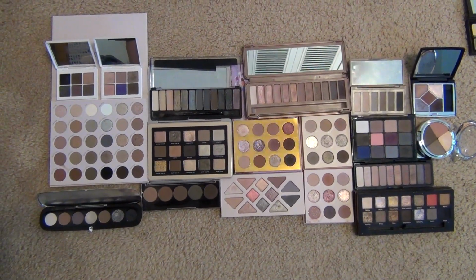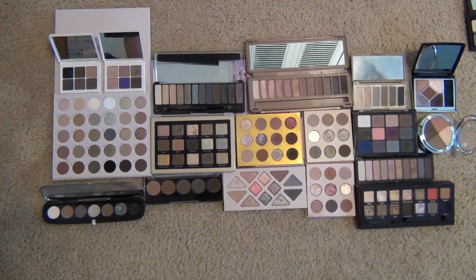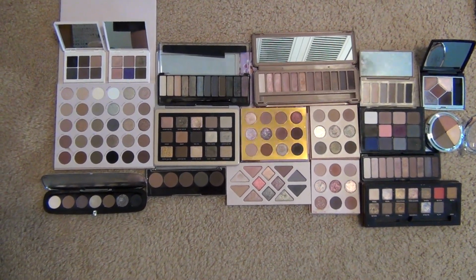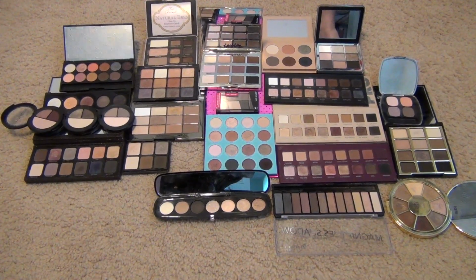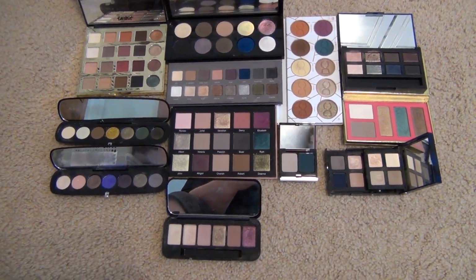These are all my cool tone palettes. I would say I added quite a few of these just at the end of last year. It's like cool tone palettes became a thing again, and companies were cranking them out. This is by far the largest section of my collection, which is the neutral palettes. And these are the neutral palettes with a pop of color.